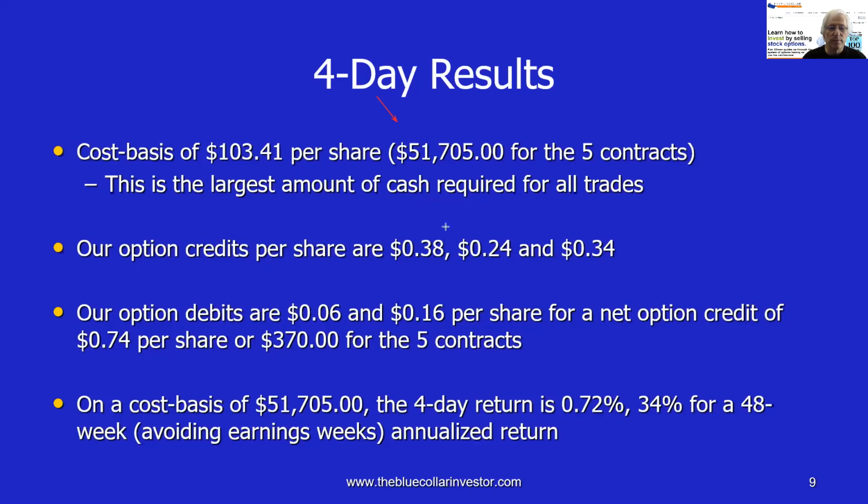Now, my option credits for those 4 days were 38 cents, 24 cents, and 34 cents. The cost to close the first 2 of these strikes was 6 cents and 16 cents. That resulted in a net per share profit of 74 cents, taking in the credits and the debits. And that represented a profit of $370 for the 5 contracts. Now, on the cost basis of $51,705, that represented a 4-day return of 0.72%.